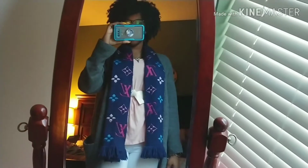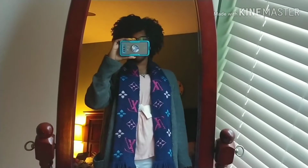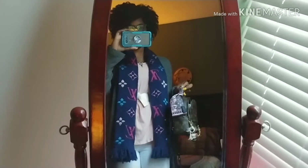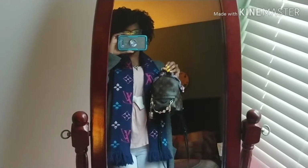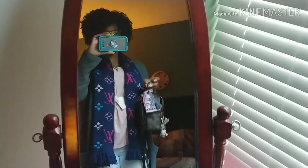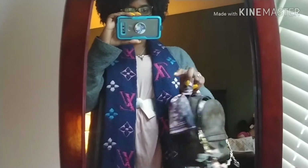Oh gosh, it's so hard when I hold the camera in another hand. But I just wanted to show you guys my completed look. So I have my Louis Vuitton Logomania rainbow scarf per usual. I probably won't need this later on once it heats up, but I have it for now. And then I also have my Louis Vuitton Palm Springs Mini with the Louis Vuitton Opry Bandeau in the color Rose over it. I did show this yesterday.